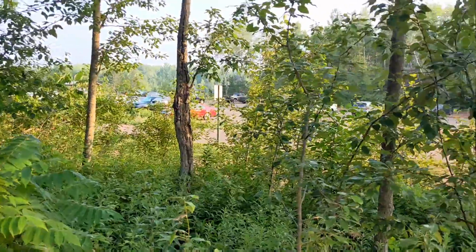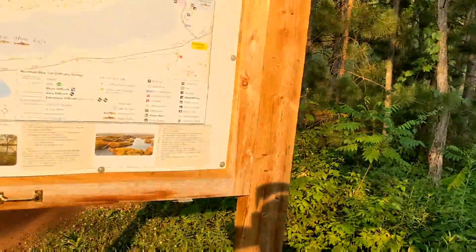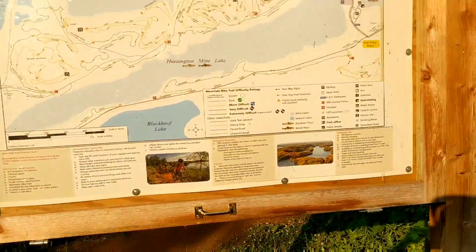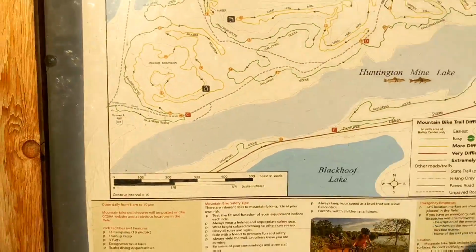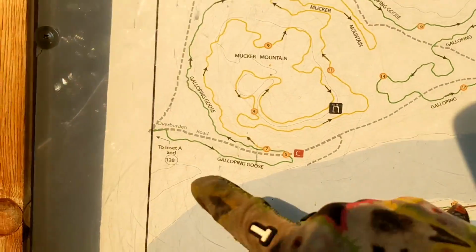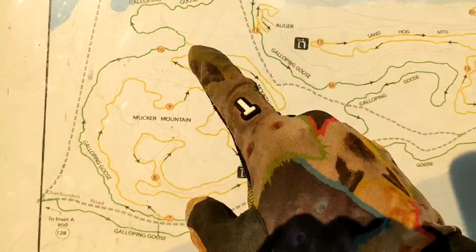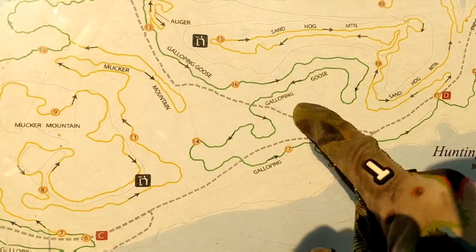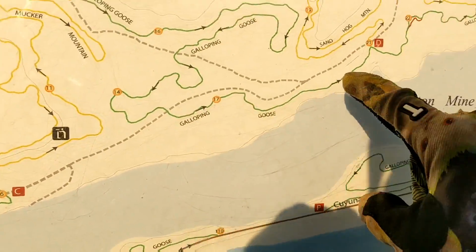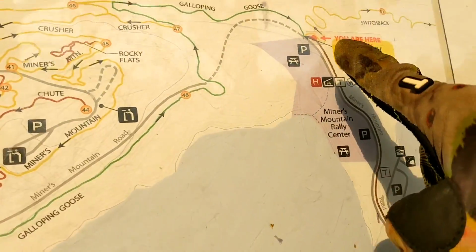You can see the cars over there and stuff. And I got the map over here. I'm gonna try to turn you so the sun doesn't glare right into the lens. So here's what I'm doing, at least for this section. I'm coming through and I'm riding Galloping Goose and just staying on it. I'm skipping all these other challenging trails and just staying on the nice fun flow stuff. I'm coming all the way here, and so now I'm here.